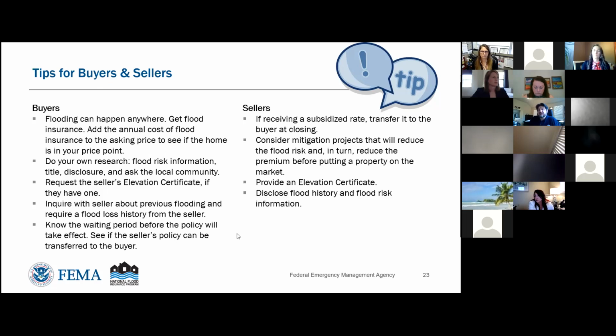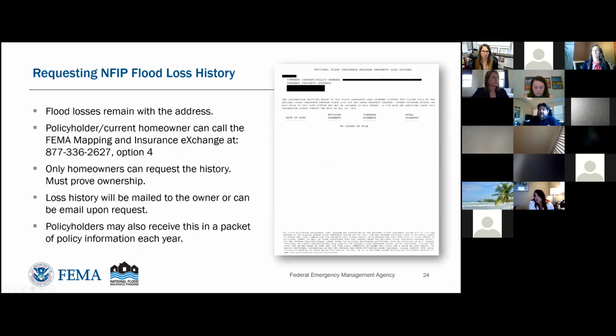And disclose flood loss history and the flood loss information. As a seller, if the house has flooded, you need to inform new owners. Now, the flood loss history report looks like this. If there has been flood insurance on this property but no claims, it will simply say no losses on file. If there are losses, it will have the year of the loss and the amount of the loss, and that is it. It will separate it by building and contents. But that's all we'll have.